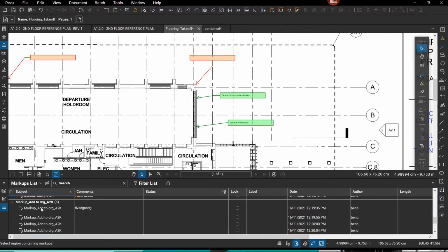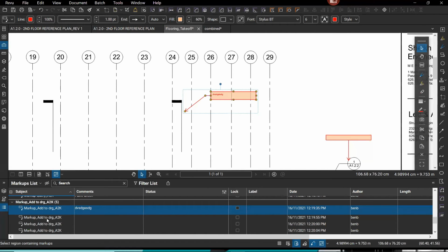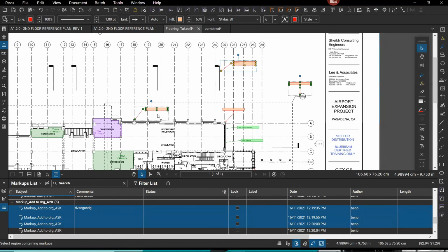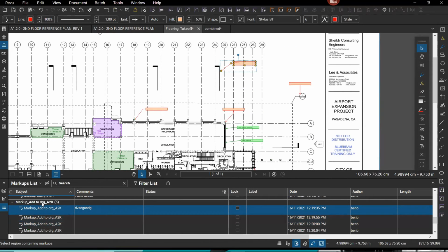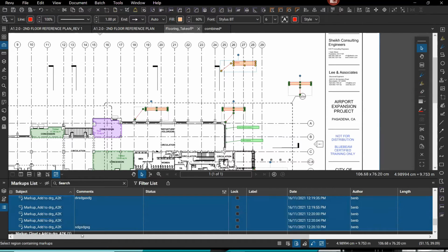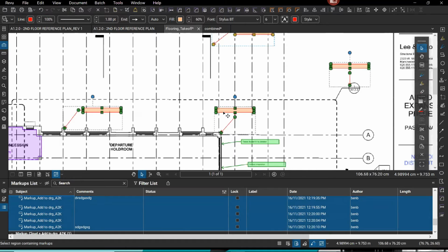You can also select items directly from your markups list as well. If you hold control, you can pick up the items from here, or even hold shift, or even just select all those markups. So I can select all of them through there.